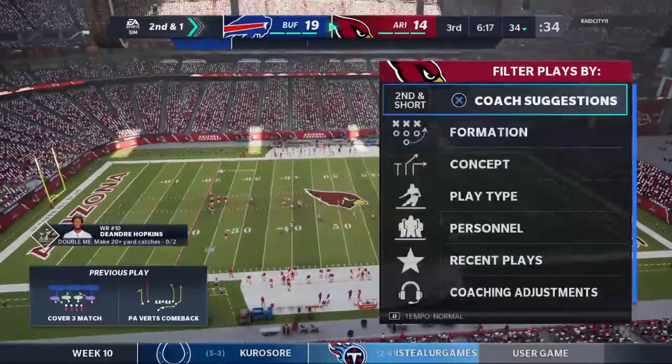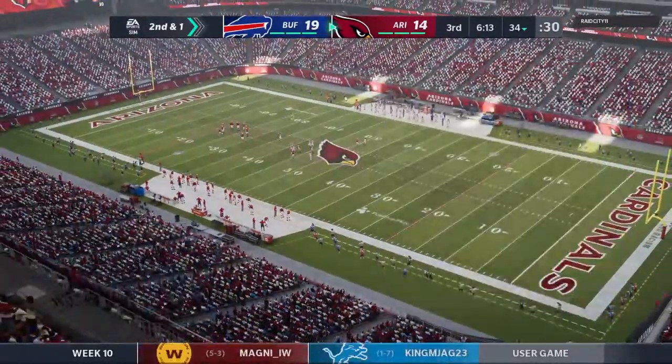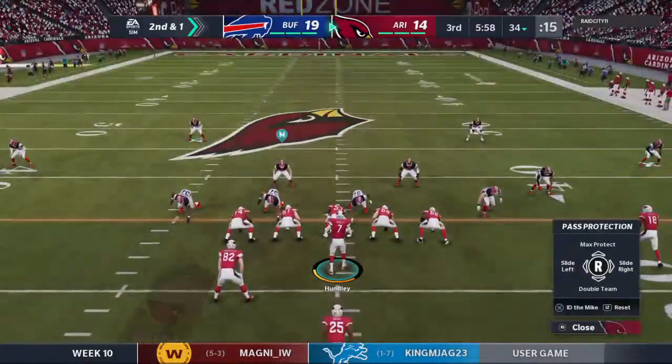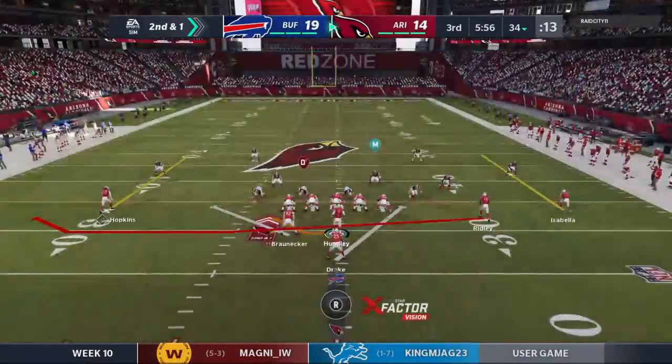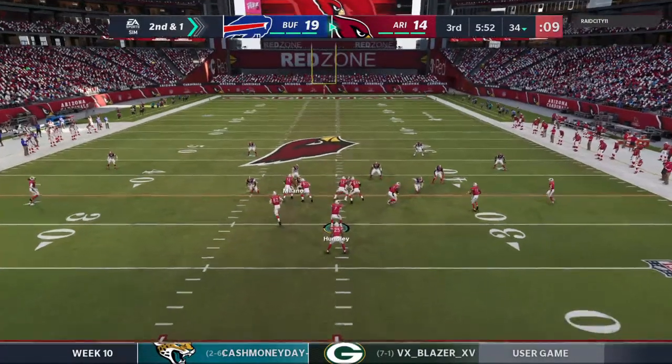Partner, he was going through his progressions. Not there, not there. After about the 3rd one, he decided he better pull it down and run for it. And he slides down and avoids the hit for good measure. Maybe a good spot to take a shot. Here's 2nd and a yard from the 34.